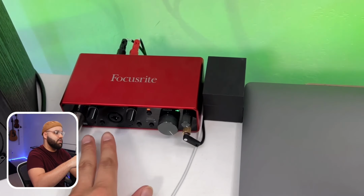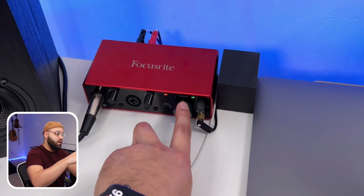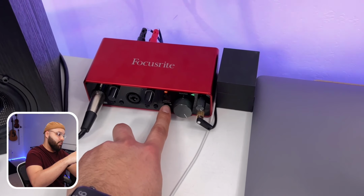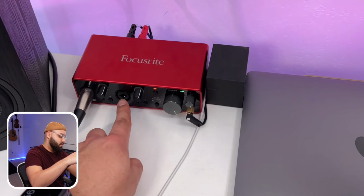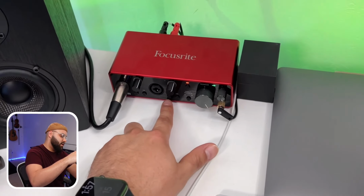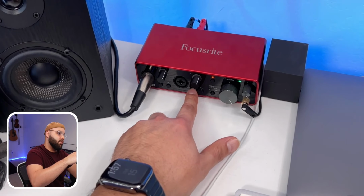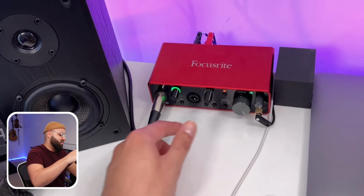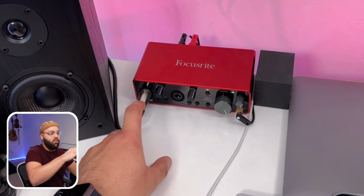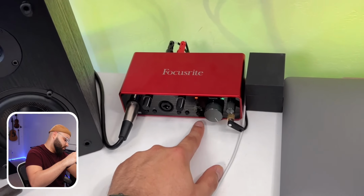It's got 2 inputs, 2 outputs. It's got a headphone jack in the front. You've got your individual volume knobs for your headphones versus your speakers. It's got direct monitor for either 1 or 2 of these. You can choose to have it in mono or stereo, basically. I haven't messed with the instrument option, but I'm assuming that provides a certain amount of voltage for plugging instruments into this. I have my studio mic running into it right now, and that's about all I use it for. Every once in a while, I'll plug up the bass and use it, but it also obviously has your phantom power, your 48 volts there.